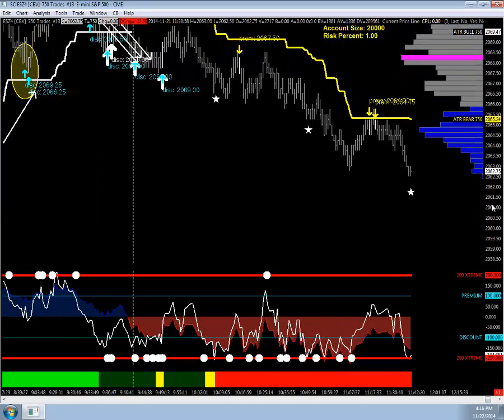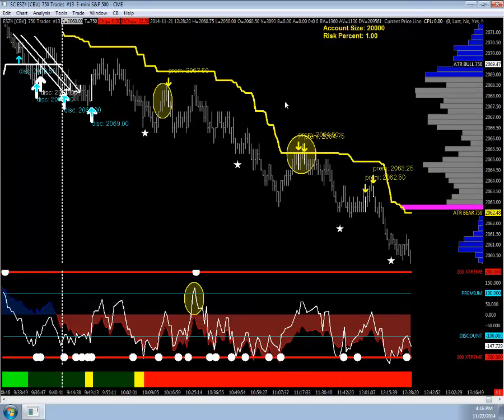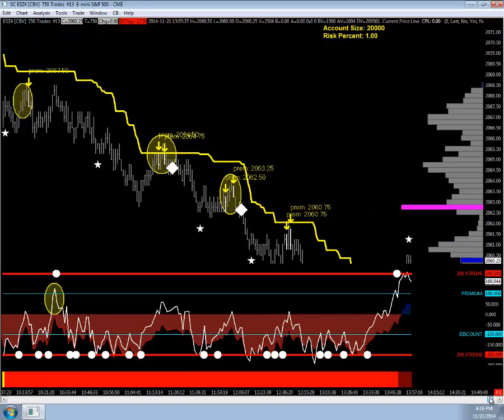And then as you can see how it unfolded there on Friday, the remaining day was down. We had another premium signal here, although we didn't get one on the bar. We had another premium here. And again, how are we going to trade these? Right side pivot, stop goes above the highs. Repeat that to yourself.